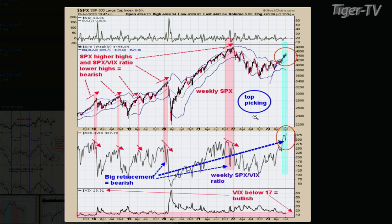The one I have up here is top-picking weekly S&P with the VIX. Yeah, with the SPX, VIX, higher high equals bullish. Did you get it? Yeah, I think I have it up. S&P higher highs and SPX VIX ratio. The bottom window is a VIX. Anything below 17 is in good trending mode. And so far today, when I typed this chart out, it was 1329.